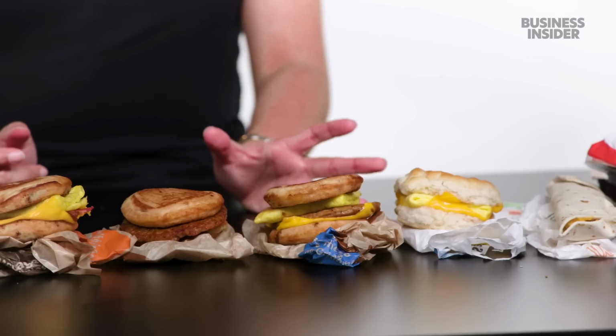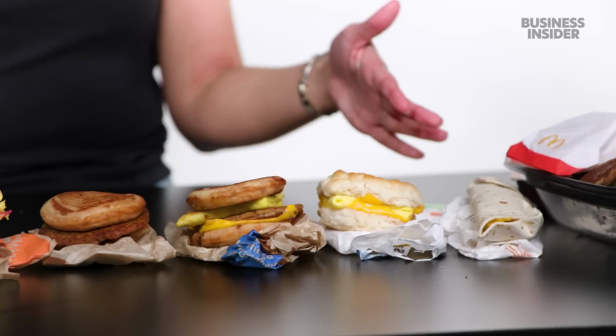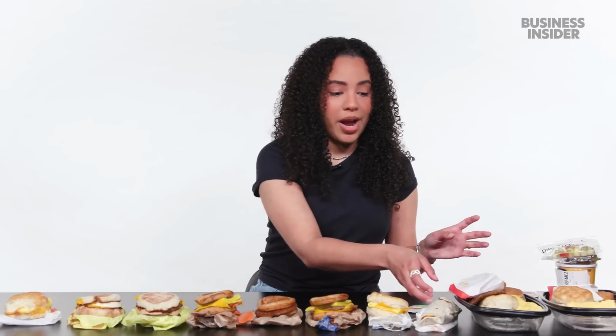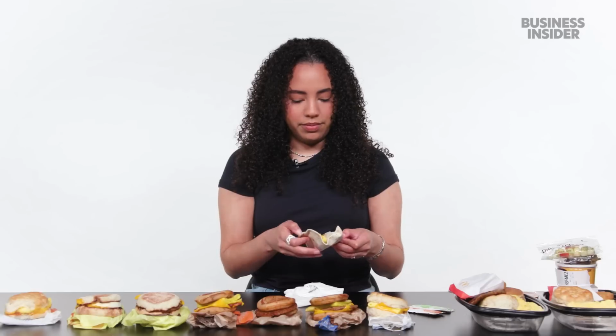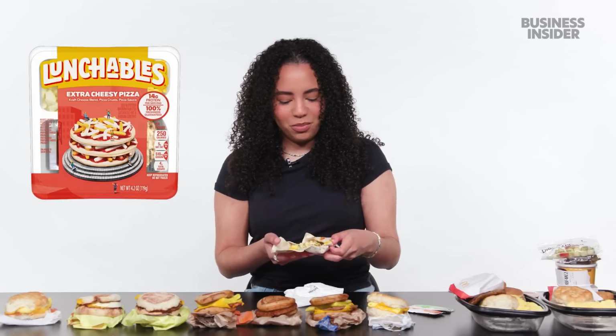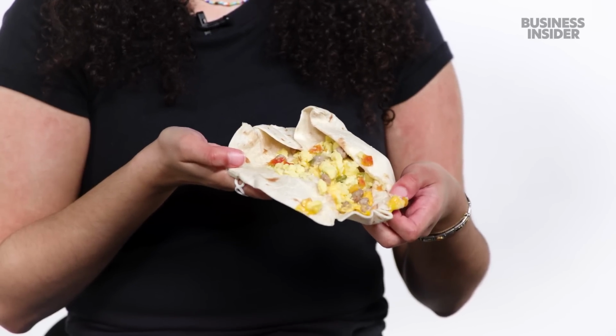We have the sausage, egg, and cheese McGriddle. Here we have a biscuit with egg and cheese. And we also have the sausage breakfast burrito, which I'm definitely gonna try, but let's see what it looks like on the inside first. Oh boy, it's not good. It looks like Lunchables to me. It looks terrible, but I have a feeling that it's gonna taste really good.